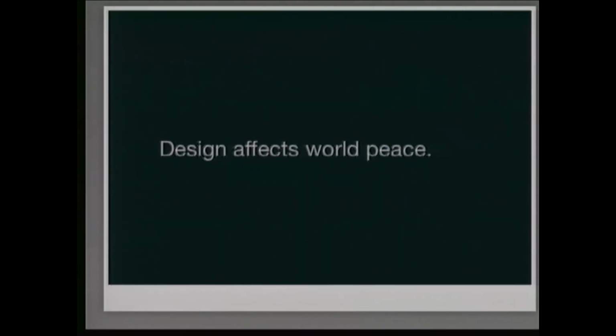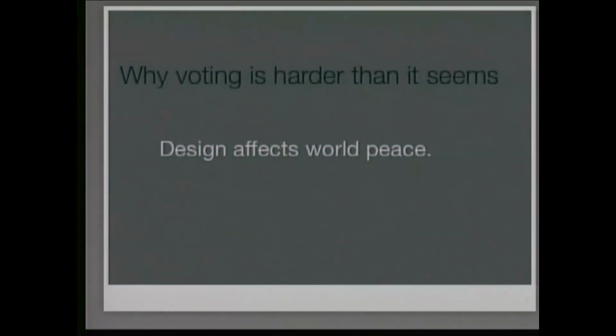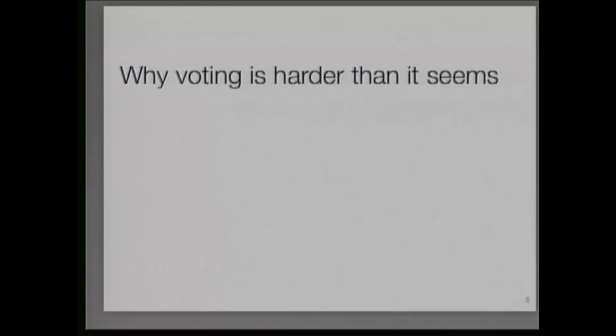And it keeps happening. So even though all states now have newer voting systems since 2000, with every new technology, we introduce new usability and design and accessibility problems. And so even if you get to the point where you're at the polling place and you've proved your citizenship, you get handed a ballot that is still not so easy to use. And there are a lot of reasons for this.